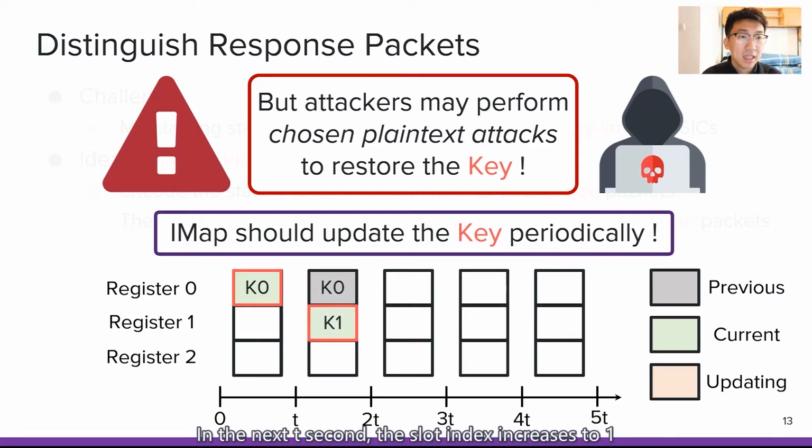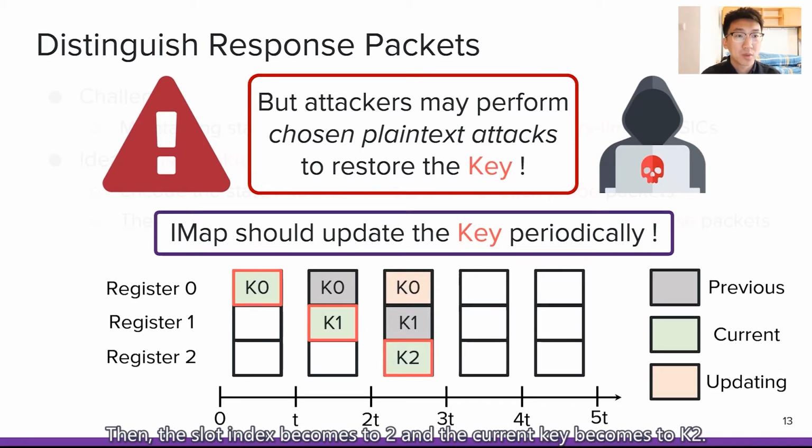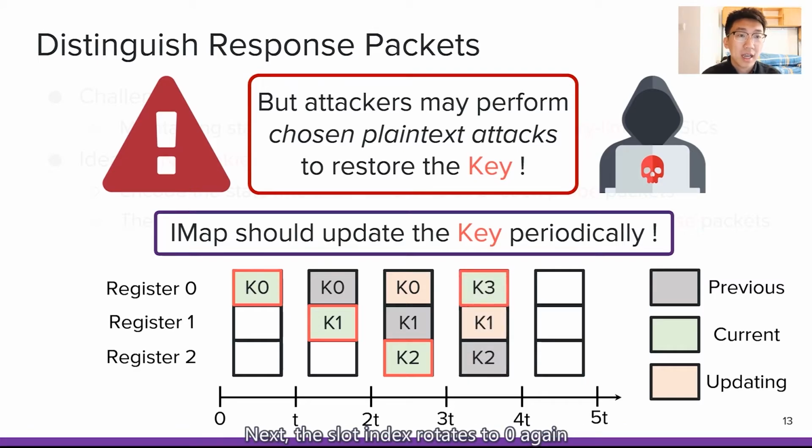In the next t seconds, the slot index increases to 1, where the current key is key 1 and key 0 is the previous one. Then the slot index becomes 2 and the current key becomes key 2. Here, key 1 is the previous one and key 0 is to be updated. Next, the slot index rotates to 0 again, where key 0 is updated to key 3 and key 1 is to be updated, and so on.